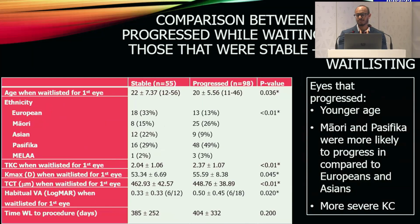So if you drill down on these patients that did change versus the ones that were stable, you can see in the stable group here, the patients were older, unsurprisingly. And if you look at the ones that progressed, once again, you have a higher proportion of Maori and Pacifica compared to the ones that did not progress. Looking at disease severity, once again, this holds true to the first slide I showed. Disease severity was greater in the group that did progress compared to the ones that did not. Waiting time did not make a difference.